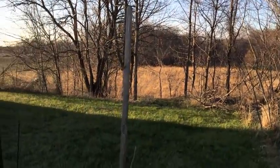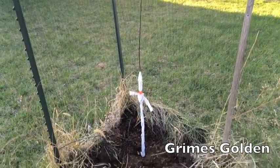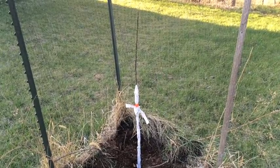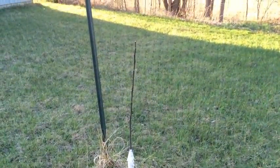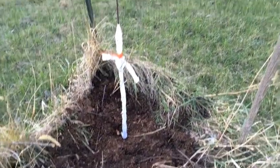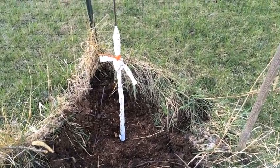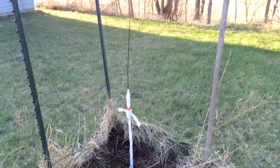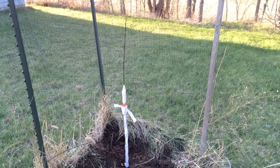I planted 3 new trees today. This one here is Golden Grimes, a historic southern apple, very popular in the 19th century. And then another 2 I'm going to show you in a second. I just want to point out that I planted this one pretty deep. This is on dwarfing rootstock, but I buried the graft joint. And if you do that, then roots come out above the graft joint, and the tree grows as a seedling apple tree. So it's going to be some years before I have apples from this particular tree, but I want a sizable tree over here on one side of my garage.